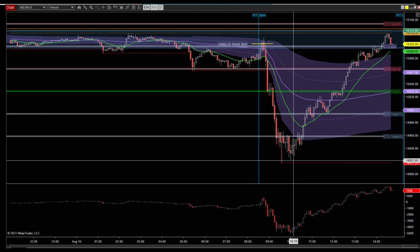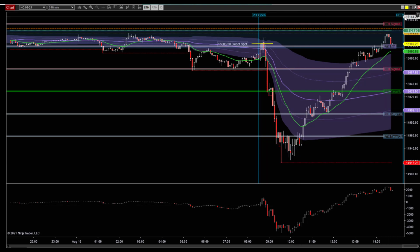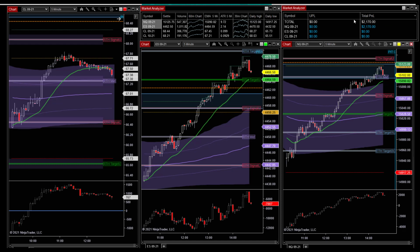What I want you to pay attention to is the P&L that's at the top right hand corner of the screen. You're going to see that I am down ticks heading into that trade, and you're going to be able to see that we made all of those ticks back and then some as we ended the day up here positive at that 2170.